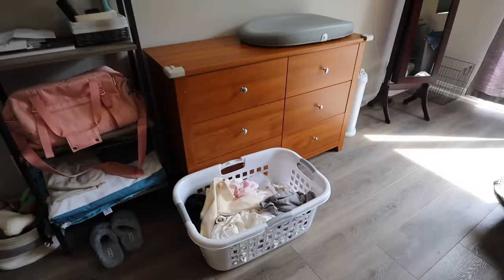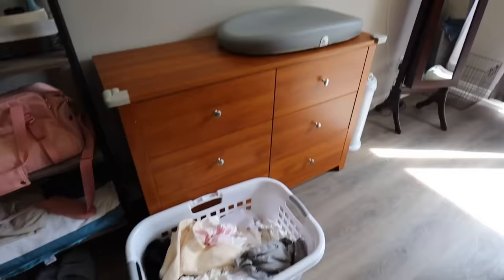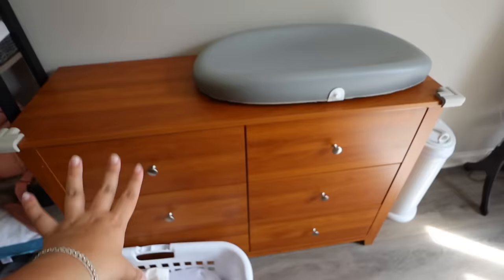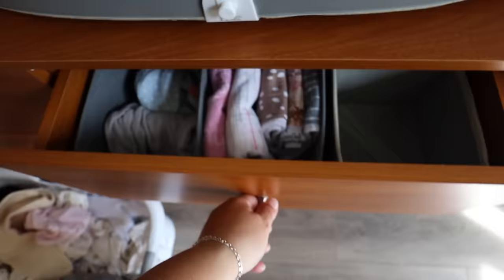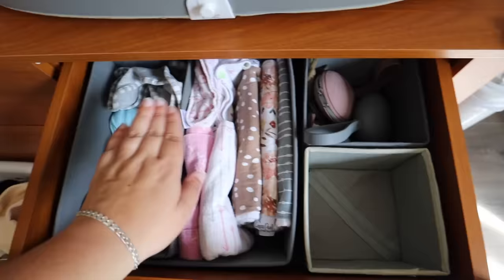But before I head upstairs, I have a basket of laundry that I've been meaning to put away for baby girl. And I wanted to show you guys the dresser that we now have assembled and mostly organized for her. This got delivered last week and Steven put it together. So we've got our diapers and wipes. We've got our burp cloths, swaddles, pacifiers, I think is what I'm gonna put right here. And cases and clips and stuff right here as well.